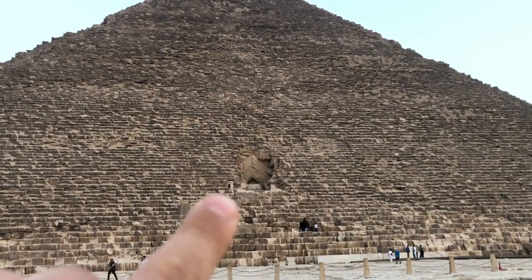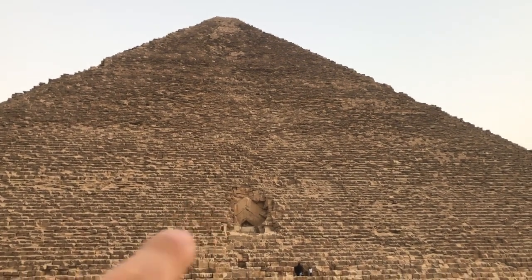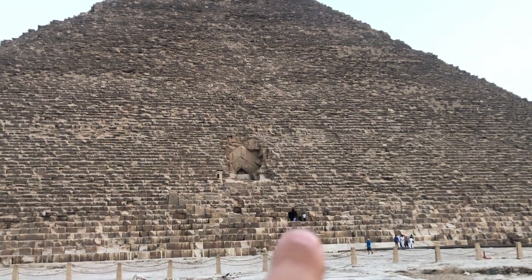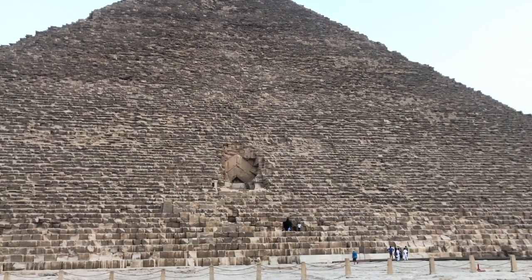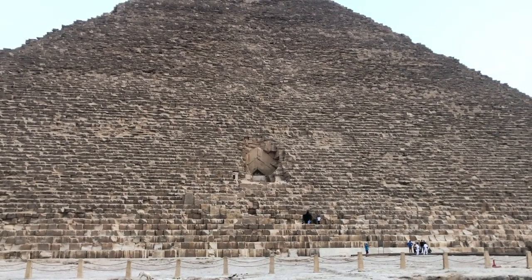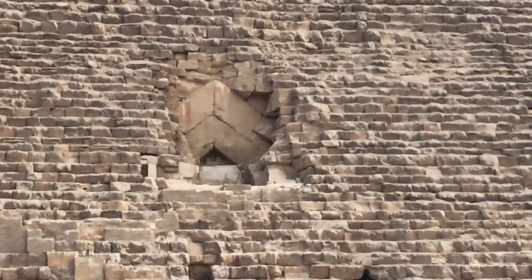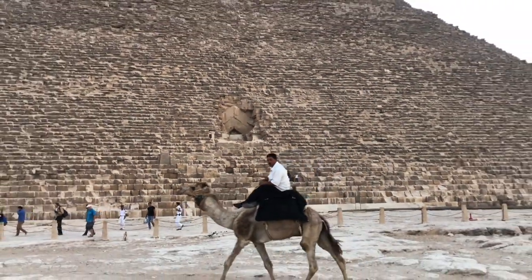Notice how the entrance is not perfectly centered. Just off center. Khalif al-Mumu's entrance tunnel, so they say, is even further off center. I think that is actually an exit tunnel. This is the photo of me already wanting to come back.